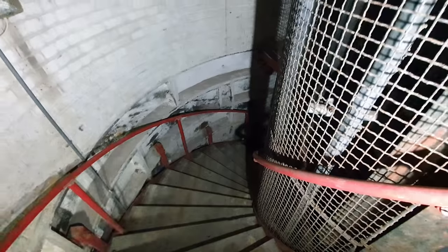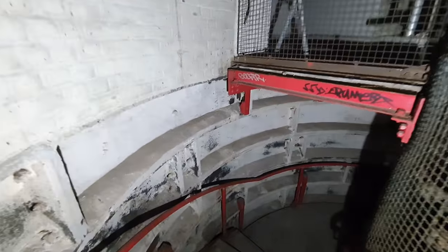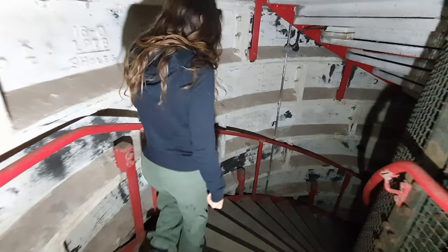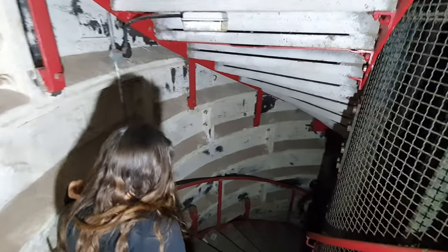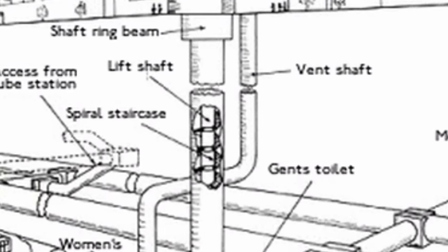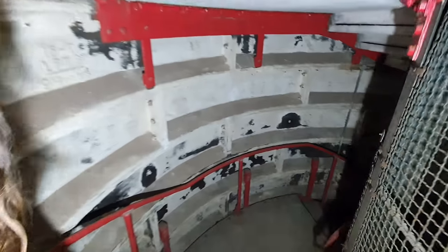Damn, look at the stairs. As we venture down all 176 steps, we are 4 stories below the Clapham North station. Tube lines surround us, and the roar fills the otherwise silent hallways.